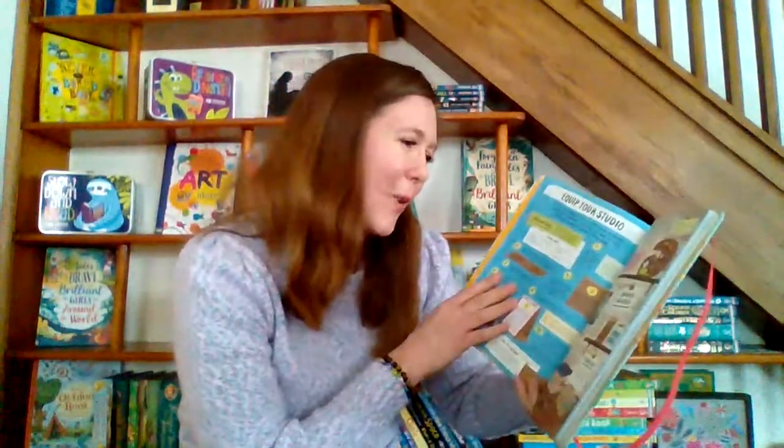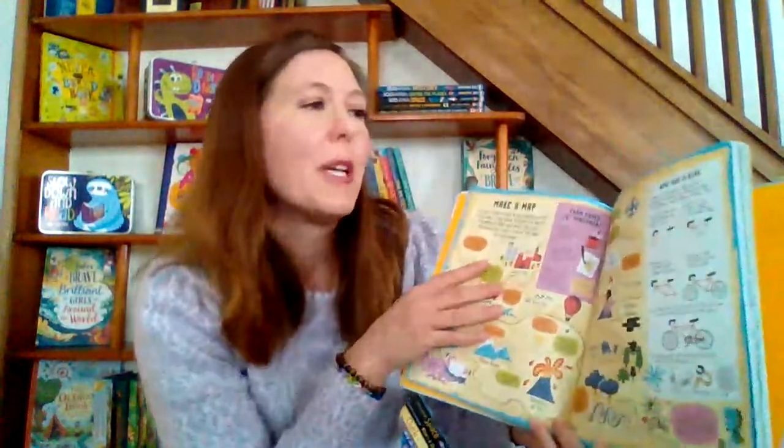So like here, water jars, save old jars and fill them with water for cleaning your brushes. So that's the idea of equipping your studio. Make a map, create a map of an imaginary world. First make a large piece of paper, look at it like old parchment, then illustrate it with some ideas from these pages. So there's that, or just lots of different drawing games, and yeah, it just looks like a lot of fun to just sit out and let your kids draw and doodle.